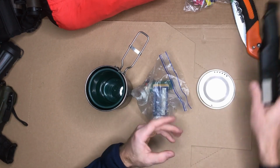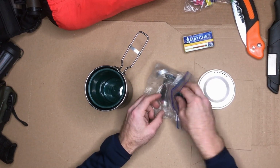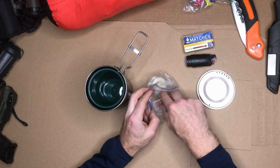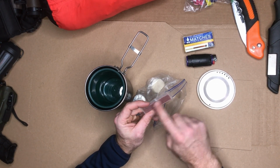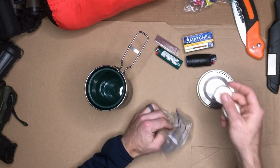And then, in addition to that, I've got some stormproof matches, a few Bic lighters. One's got some extra duct tape on it. This is to strike matches on. And I've got a couple candles.